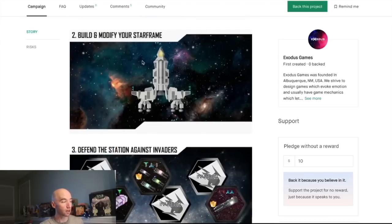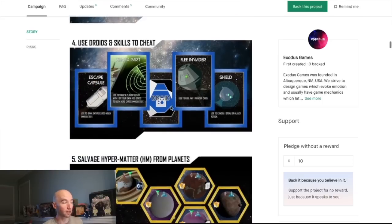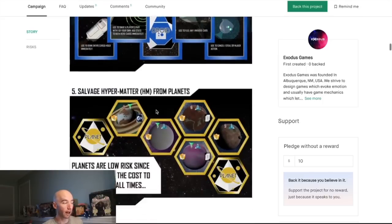And you can see here that this is the different frame, and you're going to be not only battling against the other players in terms of trying to be the first one out, but you're also going to have invaders attacking the station that you're on, where you're building your ship in the first place, that you're going to have to defend yourself against. And there's going to be various other skills that you're going to have along the way.